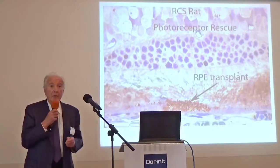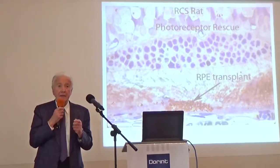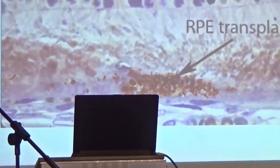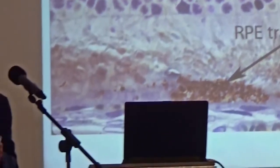Anyhow, if you don't do anything to the Royal College of Surgeons strain of rats, the defect in the epithelial cell leads to degeneration of the photoreceptors and blindness within 1 month. But if you transplant healthy epithelial cells, you can stop the degeneration. This, I contend, is the first example of transplantation stopping a degeneration in the central nervous system. There is no other. There's another example of it now in a mouse model where the same thing can be shown.